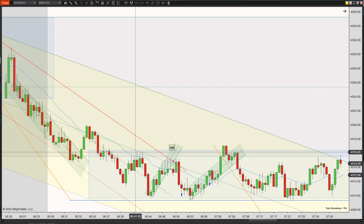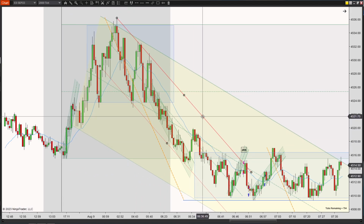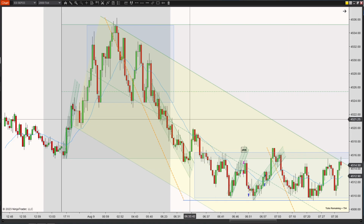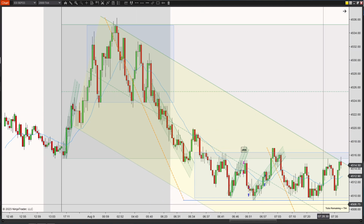So at this point, when it broke out, this red channel didn't look like it was in play anymore. I had it initially, but let me just remove it to make it more clear. I had one touch here, and then I potentially thought there might be a bigger channel, but I didn't know for sure. So when the red channel was there, I just saw it as a red channel down, consolidation trading range.